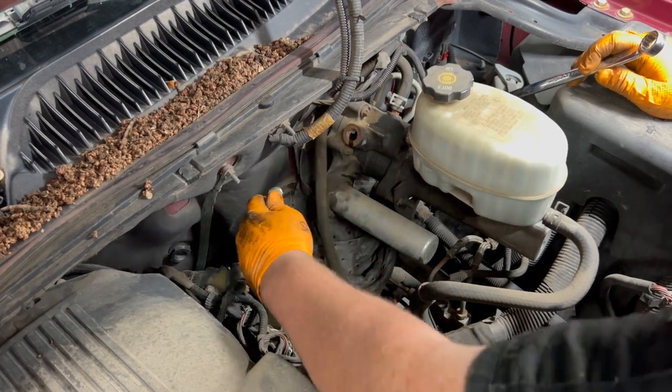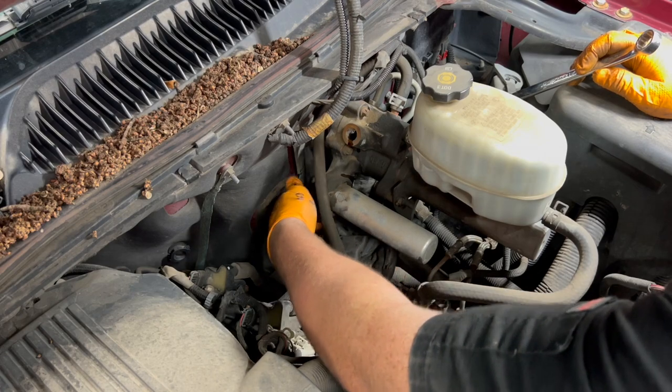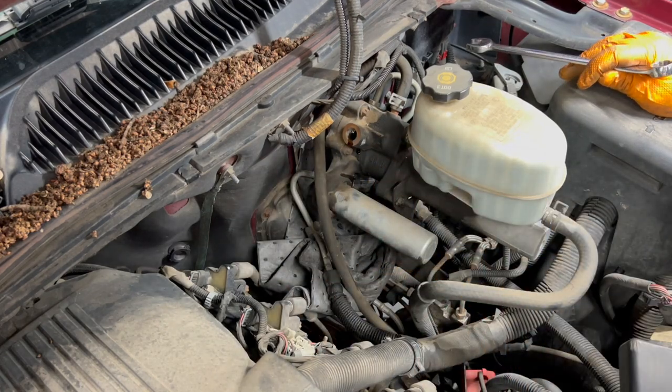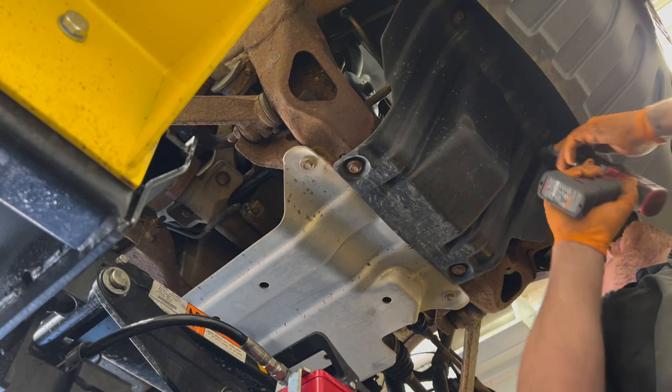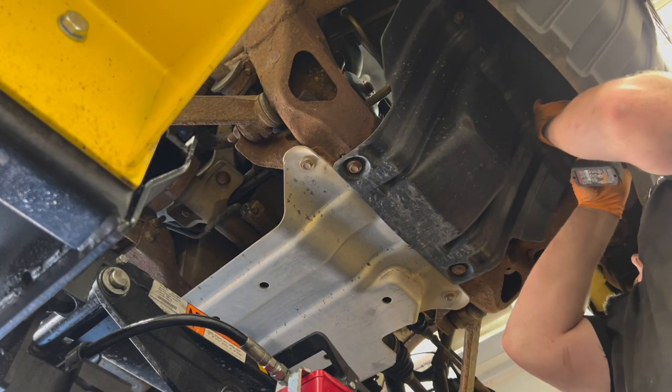Well, made a bit of a mess there, but nice and easy. Now we'll go to the bottom side and make a bigger mess. Well, there's not a chance you're gonna be able to see what I'm doing up in there.